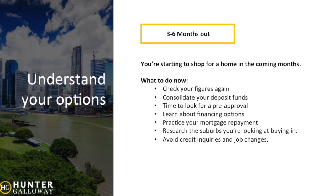I think it's one of those things, the more credit inquiries you do, the more impact it is going to have on your credit file. The prime example is balance transfer to balance transfer. Every time you apply for that credit card, you are lodging an inquiry on your credit file. This does have a negative impact on your file. So the more credit inquiries you do, the worse that impact it has. So particularly in this lead up, try to avoid unnecessary credit inquiries. I mean, for the pre-approval, that's not going to be a problem.